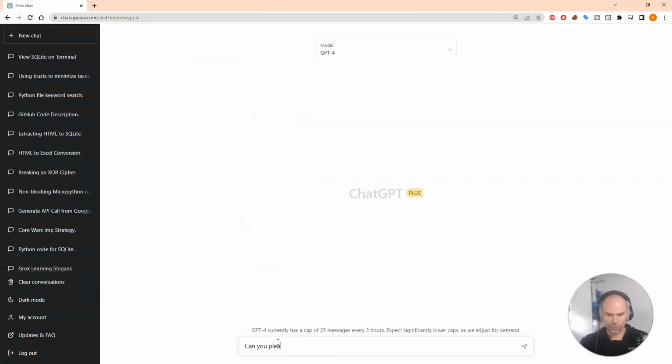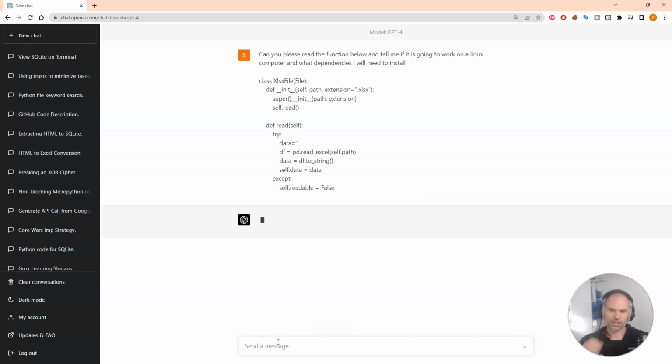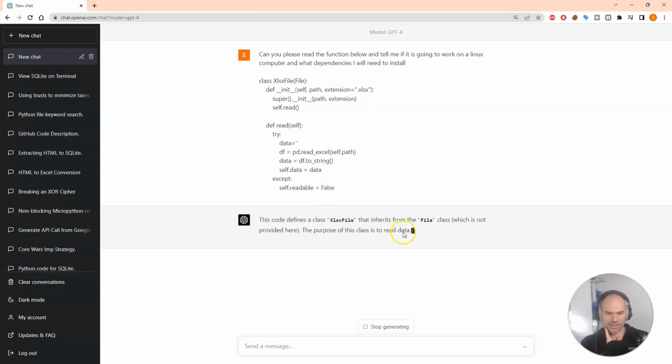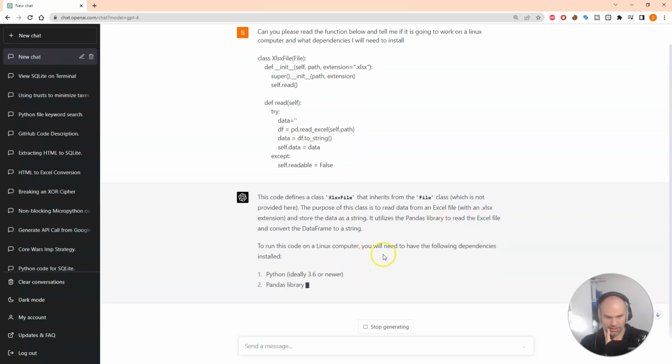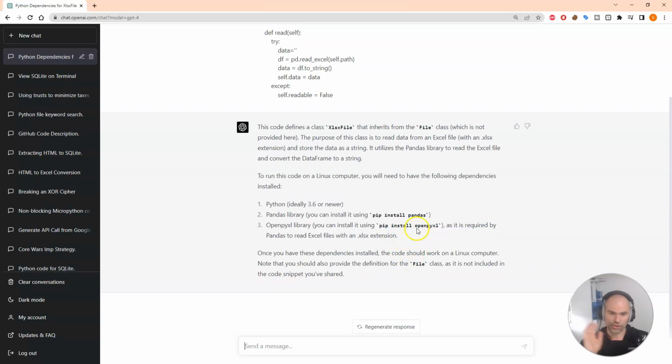and I ask, can you please read the function below and tell me what dependencies it has, and tell me if it is going to work on a Linux computer and what dependencies I will need to install. So it's not a function, it's actually a class. It inherits from file, which is not provided here. The purpose is to store that as a string. It utilizes the pandas library, and openpyxl, as it's required by pandas to read Excel files.